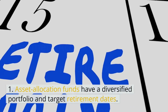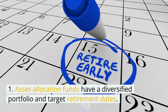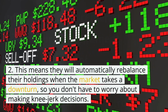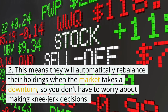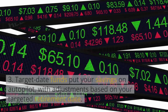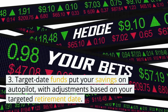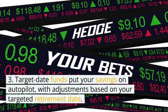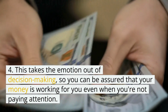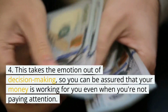Instead, 1. Asset allocation funds have a diversified portfolio and target retirement dates. 2. This means they will automatically rebalance their holdings when the market takes a downturn, so you don't have to worry about making knee-jerk decisions. 3. Target date funds put your savings on autopilot, with adjustments based on your targeted retirement date. 4. This takes the emotion out of decision-making, so you can be assured that your money is working for you even when you're not paying attention.